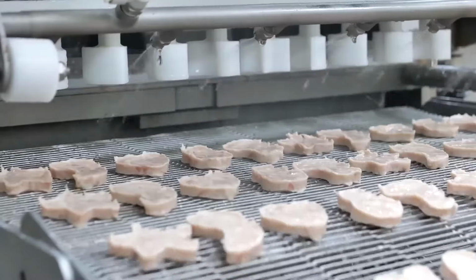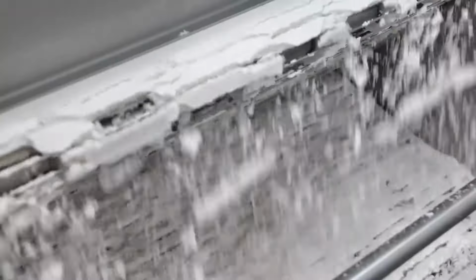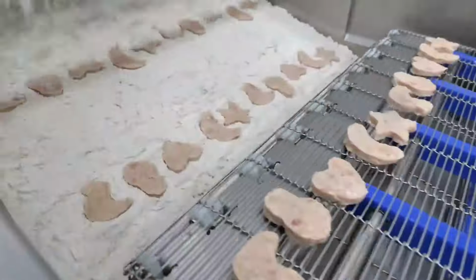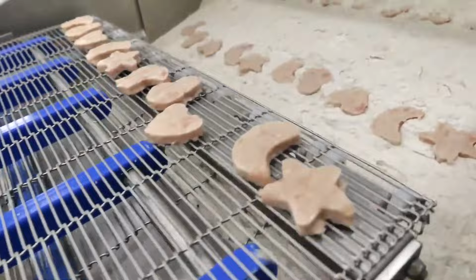The final coating applied to the nuggets is one that is unique to McDonald's chicken nuggets. This is called a tempura coating, which is a thicker batter compared to others that have been used before. It's made up of wheat flour, corn flour, starches, and leavening agents, which aerate the batter and give the nuggets their special taste.